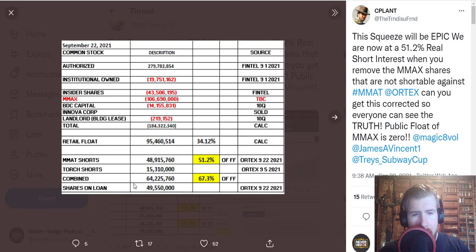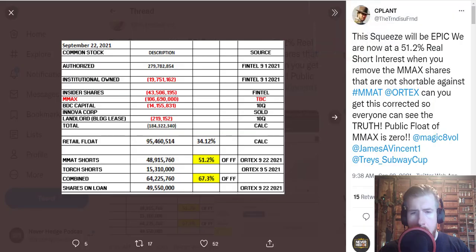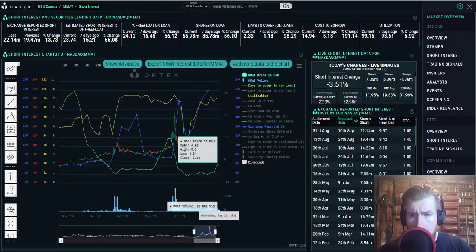And we have a combined short interest of, so this again is a little bit behind here, because the short interest on MMAT for today, 9/23, is 52.98 million. So that is higher than 51%. And this combined short interest is going to be 68.29 million. So right now we have a combined short interest of 71.5% of the actual retail float being shorted per Ortex data.